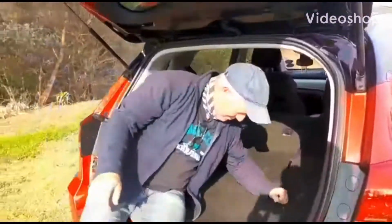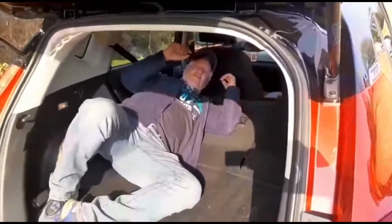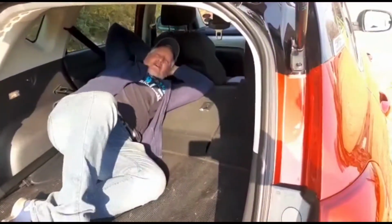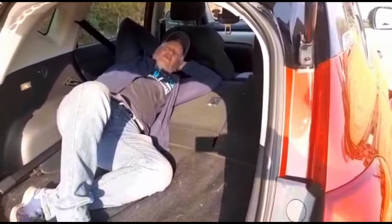In I go. I'm going for a lie down. Little mattress, and I'm on a camping holiday here for sure. You got your tail, you got your safety belts here at the back. So yeah, guys, as you can see, I'm all ready for a braai and a brandy. So get one of these. There's space to lie down, and your wife can drive you home.